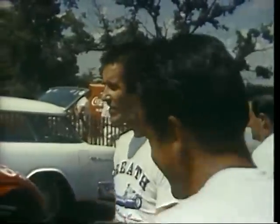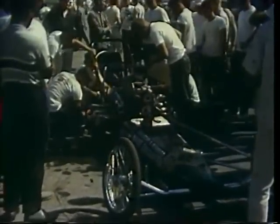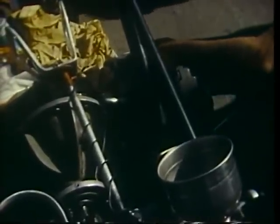One of his competitors dropped by to offer his sympathy. But the jumpin'est crew in the pits belonged to Don Garlits. Big Daddy had big troubles. He heard the rear end go at the finish line, and they've got to change it. The problem is, will they make it in time? Incidentally, they all run gas at the Nationals.